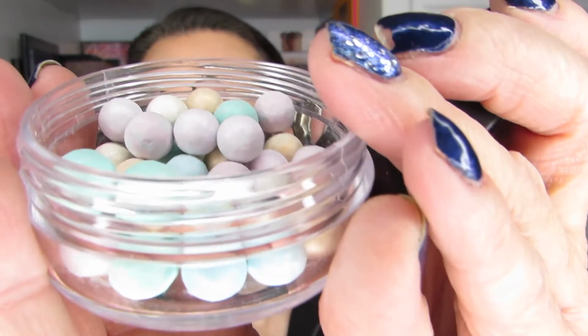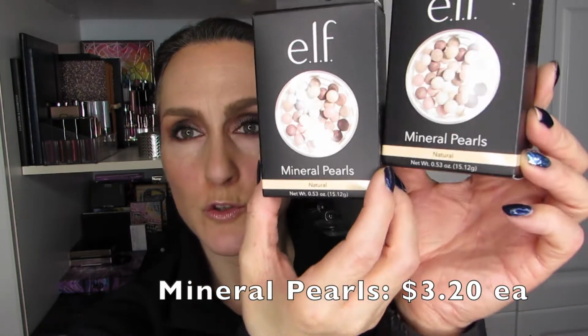Next up, I was so impressed with the mineral beads that I got from the first order, which is these guys, that I ordered another variety of them. And I decided to get the mineral pearls, but this time in natural. And I got 2 of them because of the quantity that I saw in these. I felt like I could double up the product inside to make it more effective at picking up product. I could be wrong, but I'm going to try it.